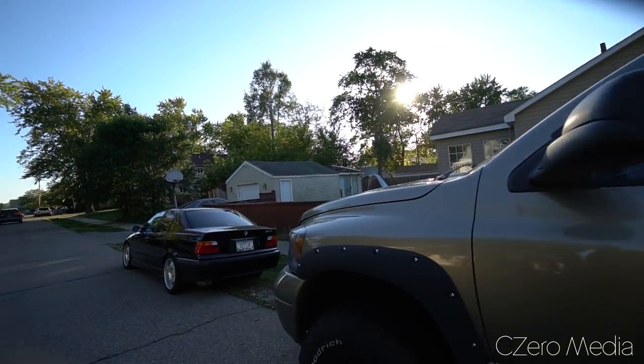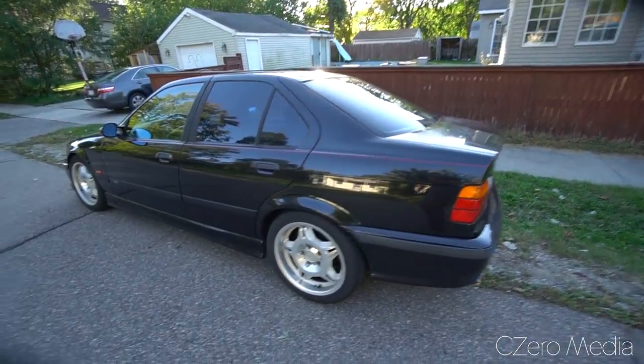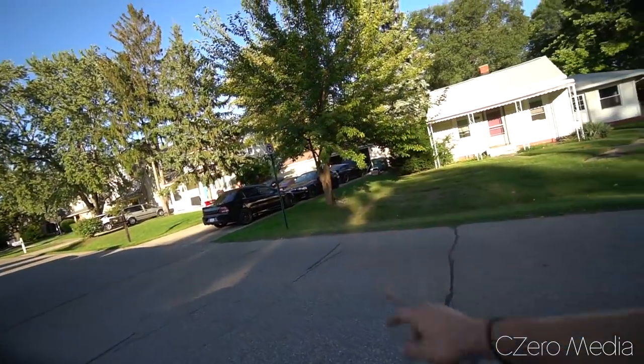And then here is my roommate's E36 M3 that he's daily driving. That's gonna get the LS6 treatment here in the future. I'll probably do a video on this and a video on the 2002 BMW.